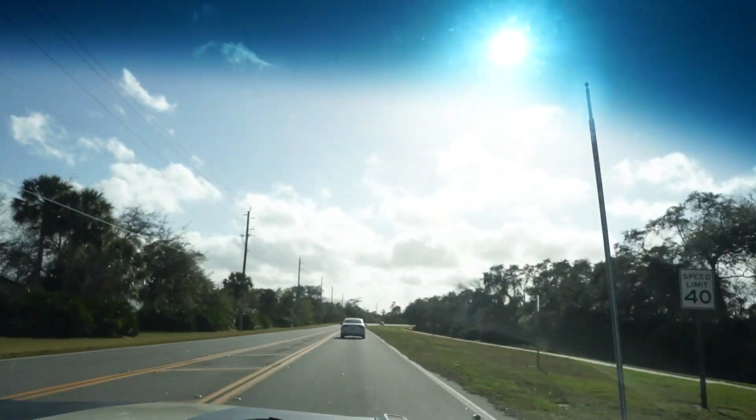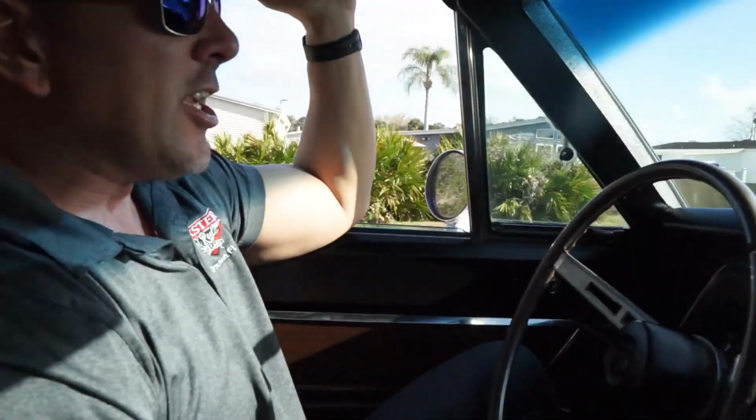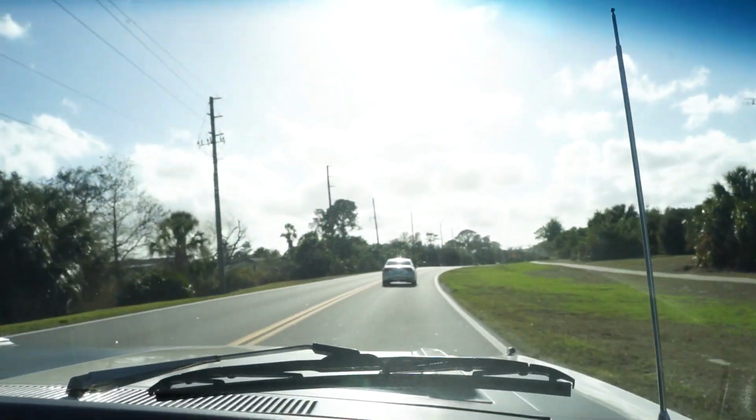Catching up to the little Honda up here. I don't want to end up having him as a hood ornament on this beautiful car, so we'll slow it down for now. We will try to get it up through the gears here for you once we turn the corner. But real nice running car.